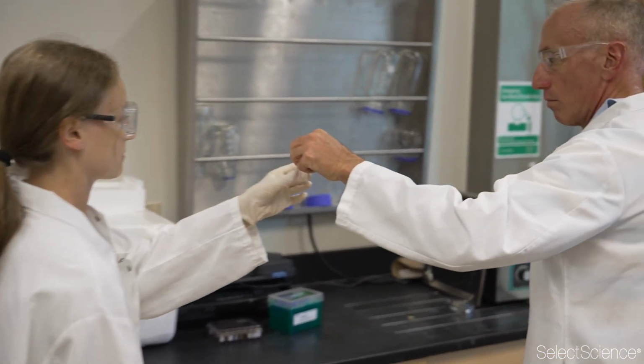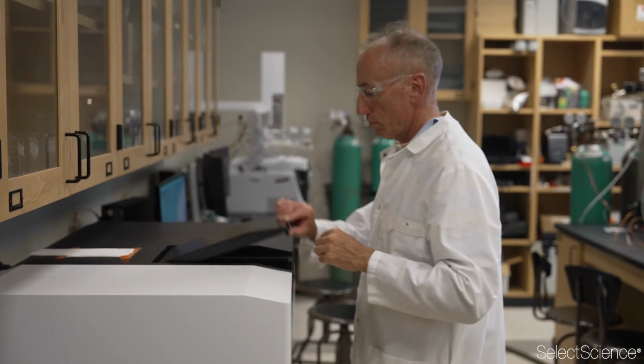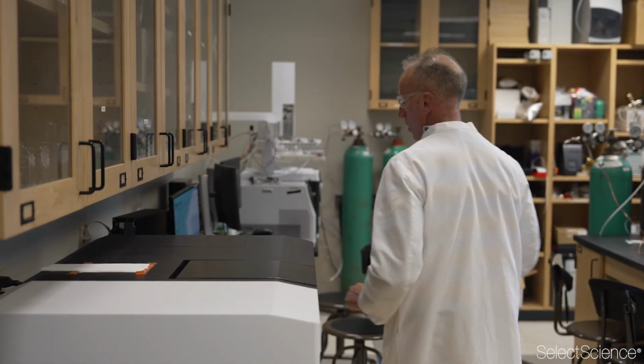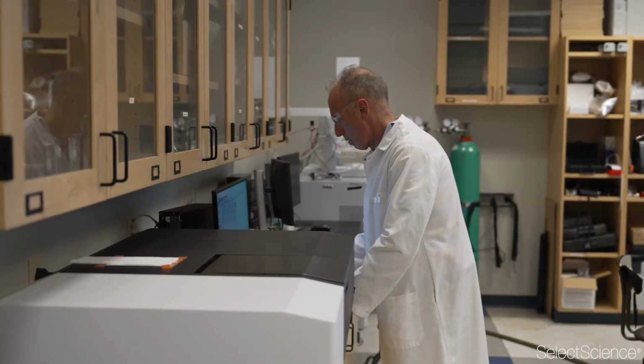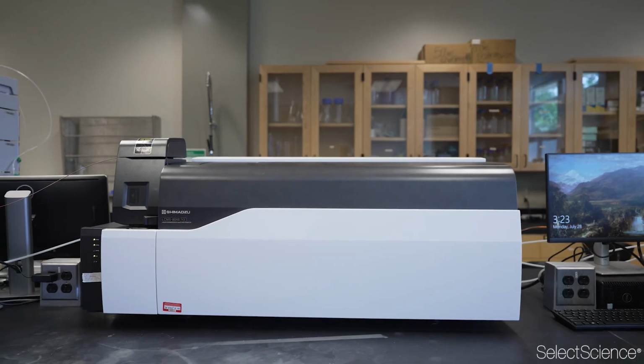The instrumentation that has been most valuable to me in terms of doing different analyses include the Fourier transform infrared spectrometer with attenuated total reflectance. Also, I've used an inductively coupled plasma optical emission spectrometer. I've also used gas chromatograph mass spectrometers, and I plan on using Raman spectroscopy in microscopy, as well as potentially Fourier transform infrared spectroscopy in microscopy.